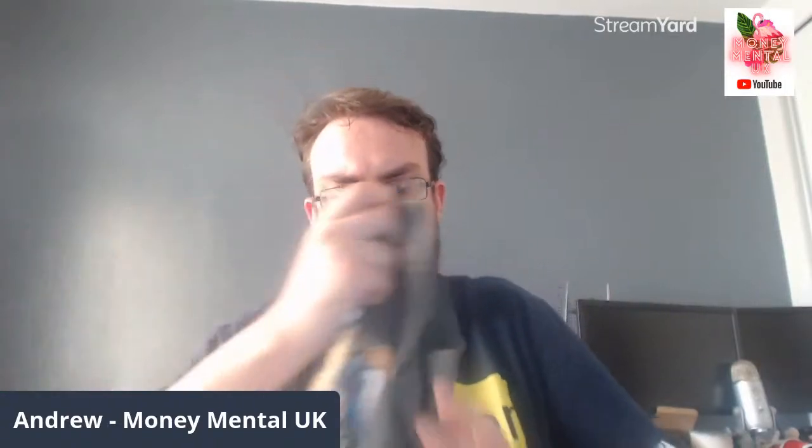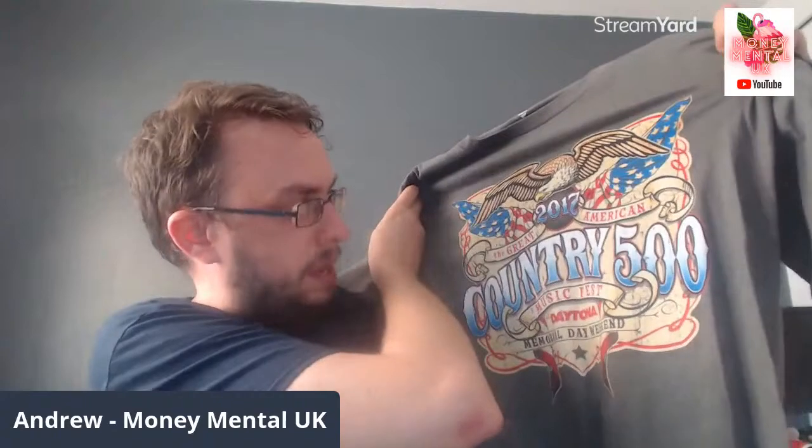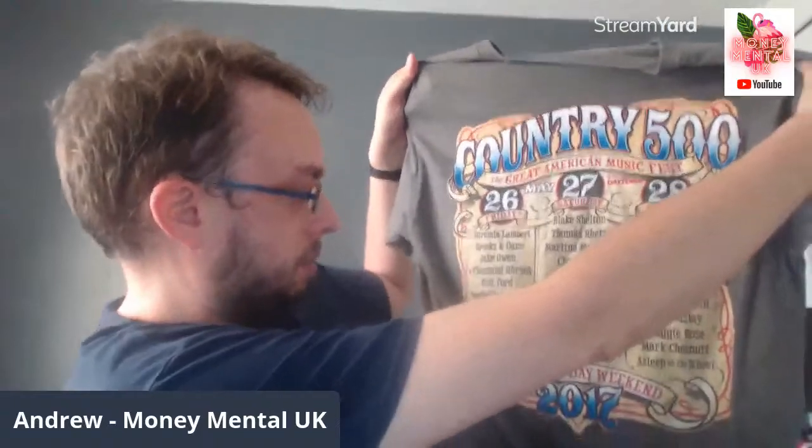I grabbed this t-shirt because it looked cool. I don't think I'm going to find anything like it on eBay, to be honest. But it's just a cool t-shirt. It's not vintage, it's 2017. It's the Great Country 500 Music Festival in Daytona, Memorial weekend. Just like a country and western sort of festival t-shirt. It's got the dates and the names of the acts on the back. So I just thought, that's a pretty cool event t-shirt. Size large again. So I just thought, why not give it a try?